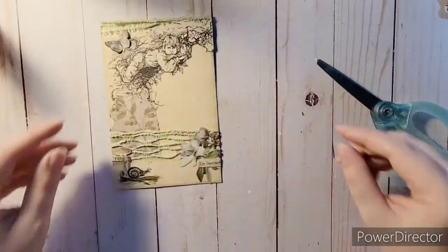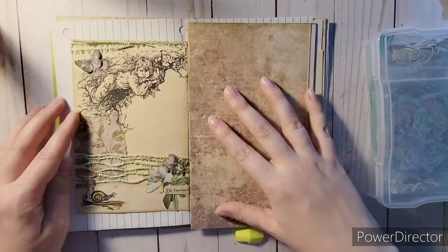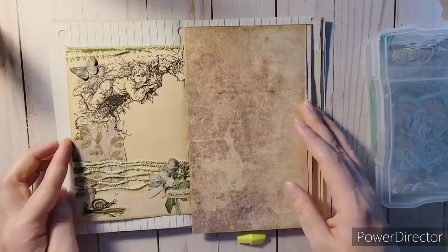What do you think? Is it cute? I kind of like it. You see how it looks inside the journal? Yeah, I'm liking it. I think that looks good.